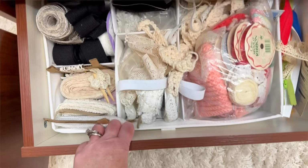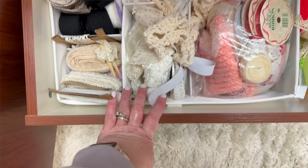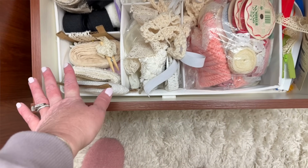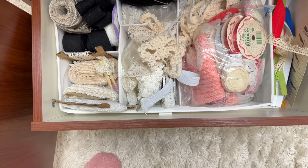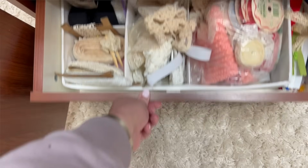A lot of this came from my grandmother, and I can't bear to let it go, but I don't use this kind of thing a lot. She did a lot of crochet and dressmaking and things like that, which is not something that I have done a lot of, but most of the stuff came from her sewing machine after she passed away.